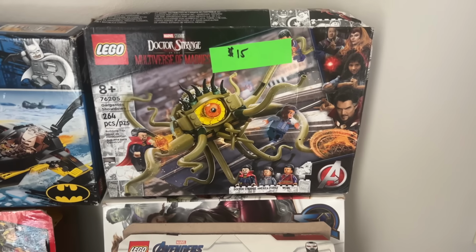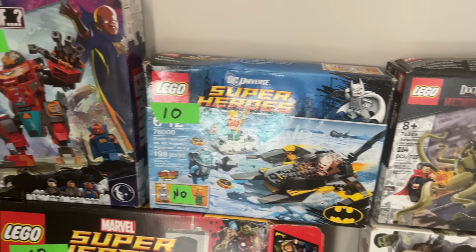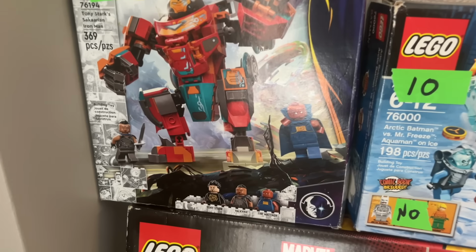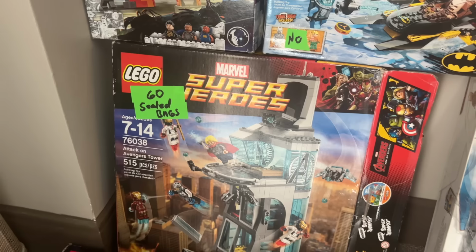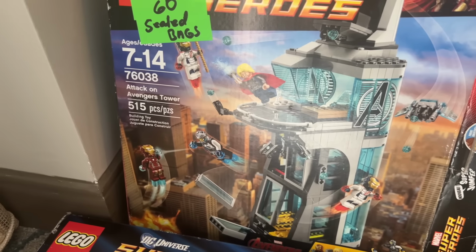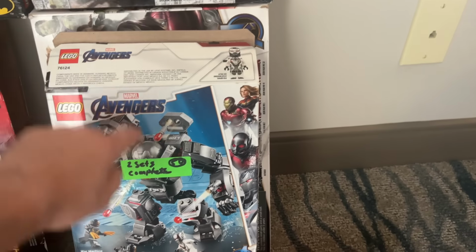So this one was sealed, but I had to open it to make space to get home. But as you can see, the prices on all of this stuff were insane. I mean, this one for $15, are you kidding me? With the Watcher exclusive minifig, that one is insane. Getting those original Iron Legion as well as Ultron Mark I. This is actually two sets and one that were sold as a combo.